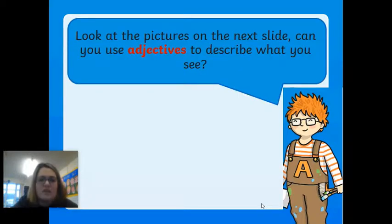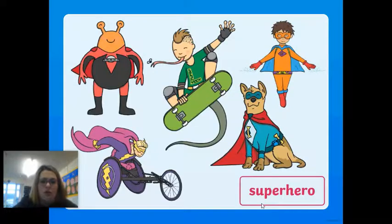Let's see, let's read it first. Let's see what Adam says. Look at the pictures on the next slide. Can you use adjectives to describe what you see? So do you remember what an adjective is? It's something to describe something. So let's see what it shows. Superheroes. So what I'd like you to do is I'd like you to stop the video here and just have a chat with your grown-up about different adjectives you could use for the superheroes.